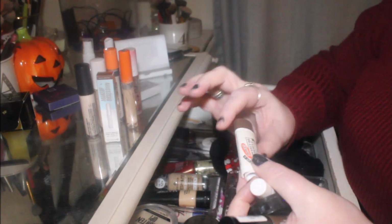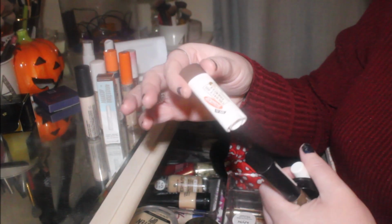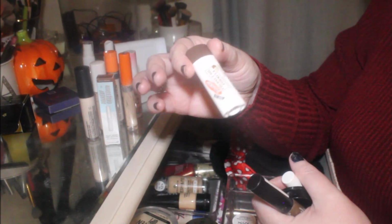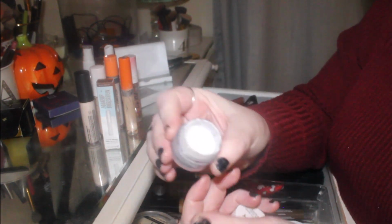I also love this Palmer's Coconut Oil lip balm. It doesn't make my lips dry like other lip balms do. I think it's because it's got the coconut oil in. So that's that. And then I use this on the daily. It's the NYX eyeshadow base in white. So that looks like that.